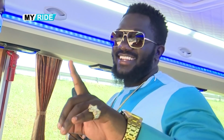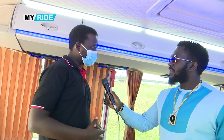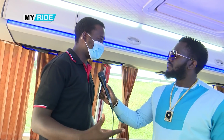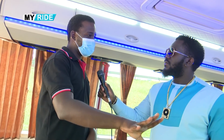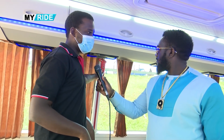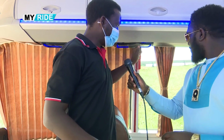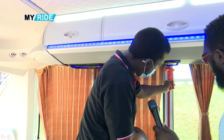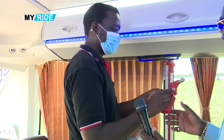If, for whatever reason, God forbid, you're involved in an accident or the bus rolls and you can't access the doors, the doors are stuck, you can use these breakout hammers. You pull it out and you're able to break one of the windows. Just pull it out. It just comes out. Okay, so you can see.